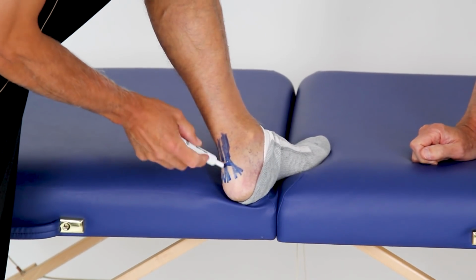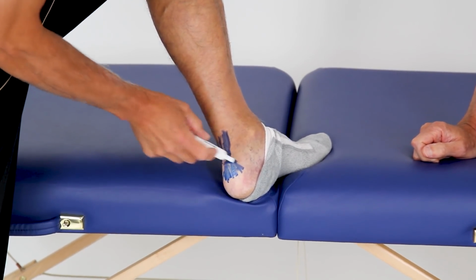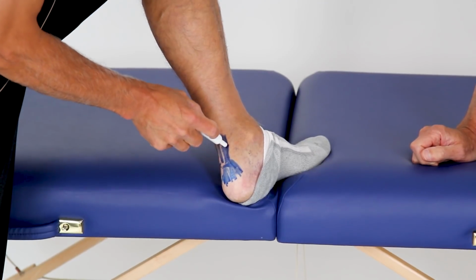We do have high technique and high everything. High technology. Yep. So here we go.